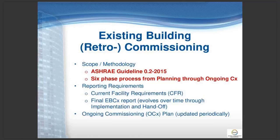Again, there is a requirement, as I mentioned, for the current facility requirement, CFR. The final existing building commissioning report involves, really, over time, the implementation and handoff. So really, this could be a protracted process, particularly if you go through implementation of some of the measures that are brought up. And then the ongoing commissioning plan can be updated periodically.